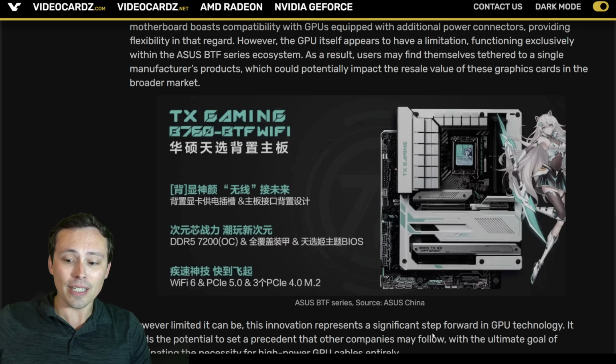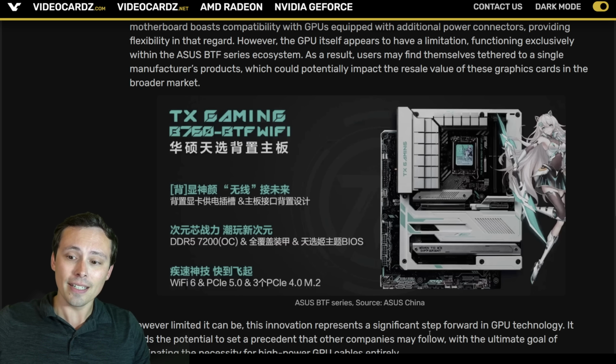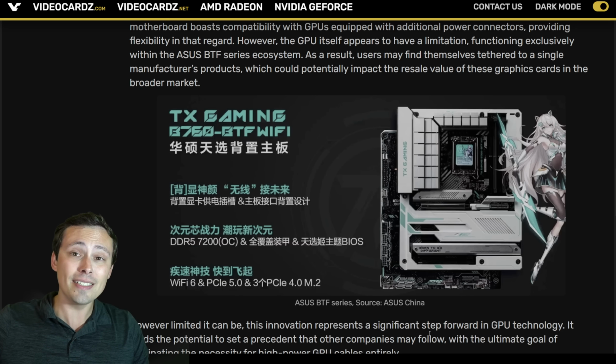While I do like innovative designs, and that certainly seems interesting, my main concern over this is vendor lock. Because if one motherboard and GPU manufacturer has their own proprietary design for this, first of all, if the GPU doesn't have any normal power connectors, what does that do for your GPU resale value, right? Most people are going to sell their older hardware when they upgrade. So if it's only compatible with very specific motherboards, I don't really like that for the resale value.